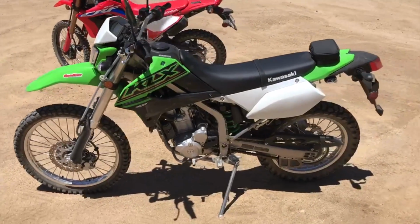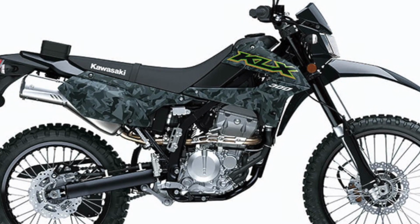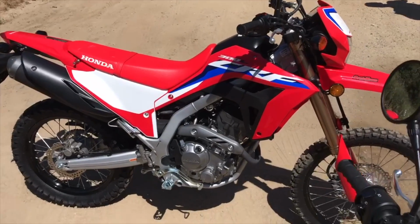With the Kawi, you do get two color options, the traditional Kawasaki lime green or this cool fragment camo gray. The camo gray is $200 more than the standard green version, and the Honda is only offered in one color, red.